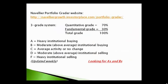Louis Navalere, like I said, is a quantitative analysis guy. He's been doing it for 30 years. He has a three grade system. The total grade consists of his quantitative grade, which is 70% of the grade, and fundamental grade, which is 30% of the grade. So the quantitative grade, he will tell you, is a proprietary number that covers alpha and all types of odd numbers that I don't understand.